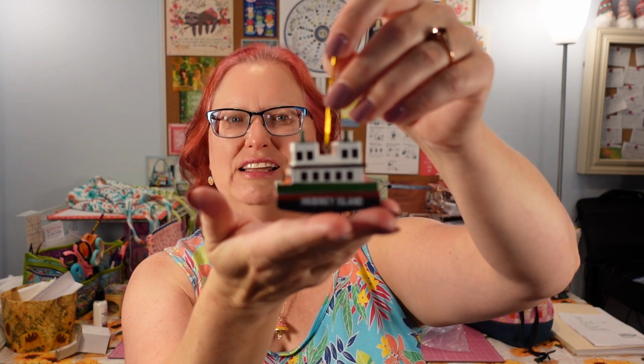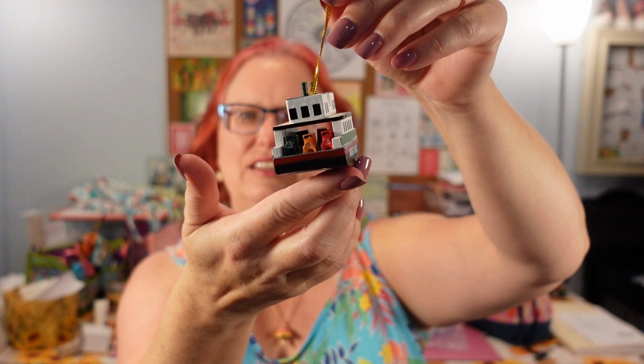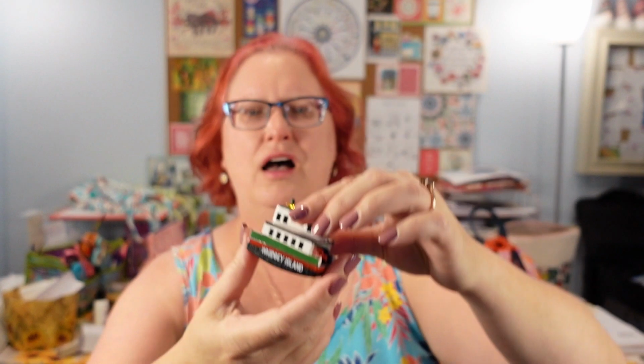And then I like to look for a Christmas ornament when we travel places, because I like having those on display on our Christmas tree. And I was having trouble finding one. They all look kind of silly. But then I found this one, which is the ferry that we took to get to Whidbey Island. Which is so cute, and it's got the little cars in there. So it's super cute, and it says Whidbey Island on it. Yeah, super cute. So I'm very excited to have found an ornament at the last minute there that we can put on our tree. And I think that's it for souvenirs.